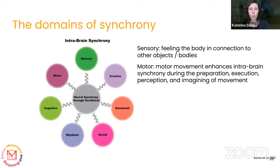All these two areas, and in relation with other areas such as the cerebellum, they are involved in this intra-brain synchrony. So these areas synchronize when we do preparation of movement, execution of movement, when we perceive the movement as we did, and when we imagine the movement. Maybe later you will imagine it, and these motor areas will still spike and replicate that activity of previously.